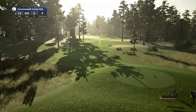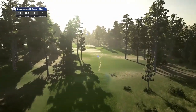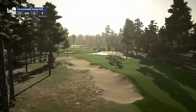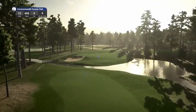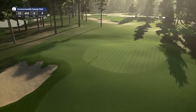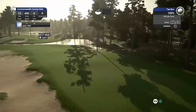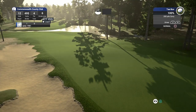Hole number 12, par 4, played 495 yards, stroke index 6. Once again, look at the lighting here. I'm really impressed with the lighting. Obviously, this is not an RCR, guys, but it's a more realistic fictional course. If the designer violin guy told me that this was a real course, I certainly would believe him. It plays like a real course. It's certainly on the realistic side of fictional courses. And it is playing 495 yards, but it is downhill, this one.